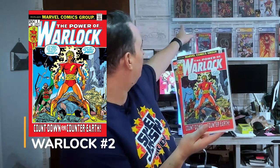So I did pick up a couple of Warlock books, starting with The Power of Warlock issue number two. As you can see, I got The Power of Warlock up there as well. So I got issue number two. I also have issue number three. And I picked up issue 13. So there's my Warlock books.